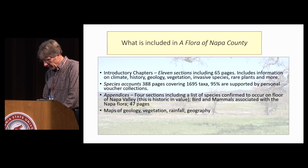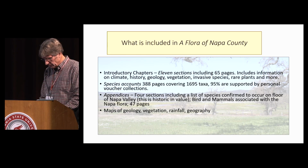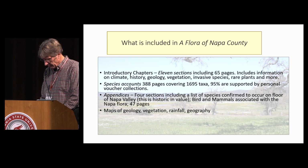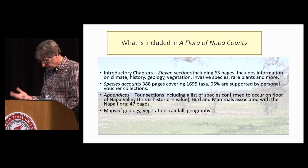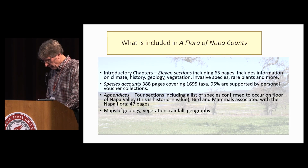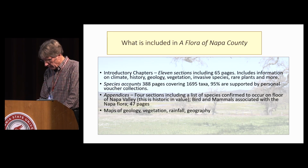So what's included in the Napa Flora? The introduction includes 12 chapters covering subjects such as local history of human interaction with the flora, information on rare plants, and invasive species. The text treats 1,695 taxa, in addition to some additions at the end. I also included maps of vegetation, geology, rainfall, and geography.